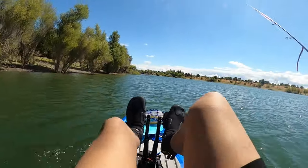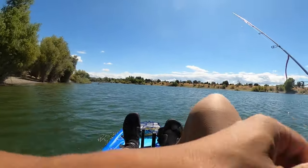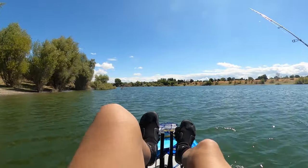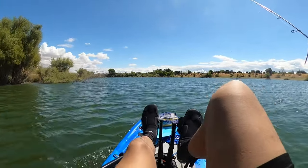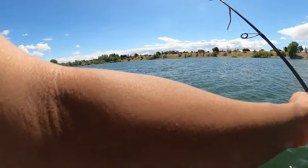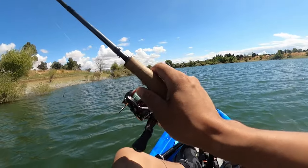Hey, today we're going to do a little bit of kayak bass fishing. We're out here at Quarry Lakes in Fremont, California. Current time right now is 2:30 p.m. Temperature right now is in the 80s.